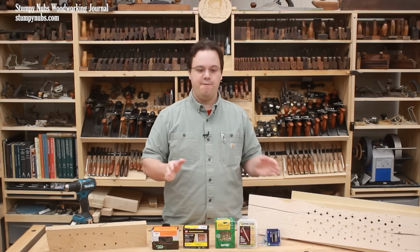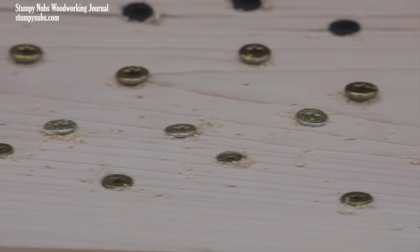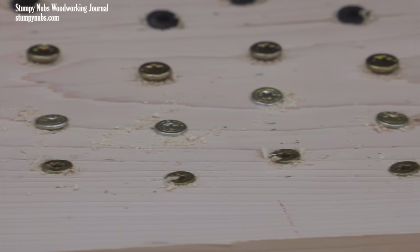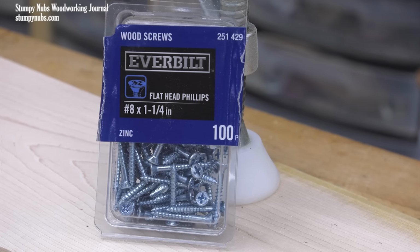I'll be comparing 5 common types of screws that you can get in most hardware stores and home centers, and which are commonly used in woodworking and DIY projects. All of them are number 8s in size, and they're 1.25 inches long. The zinc-plated wood screws are the most expensive.